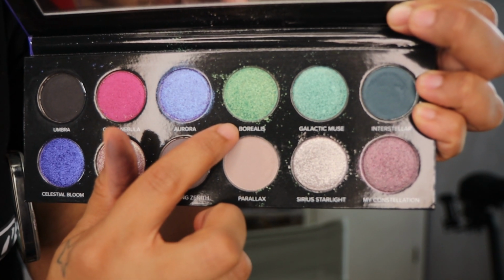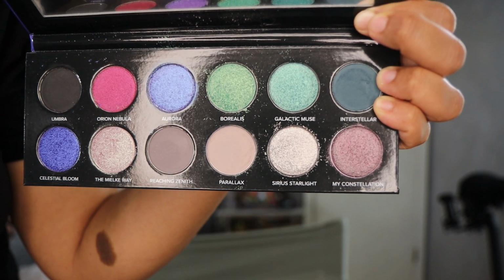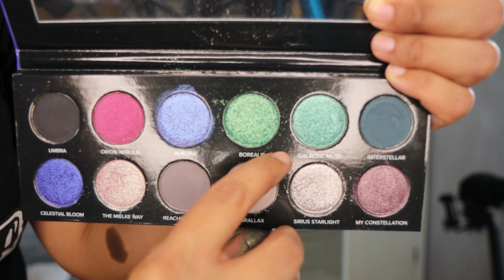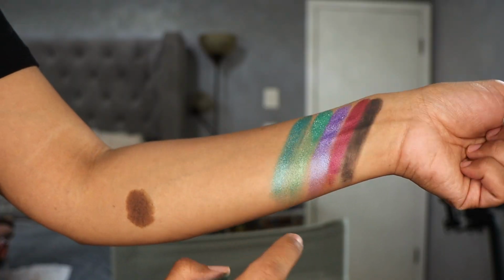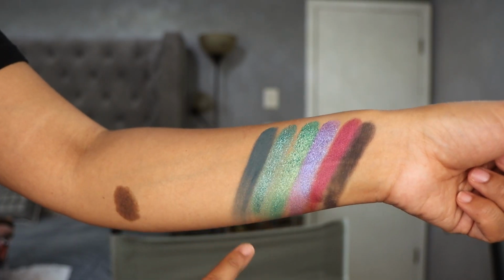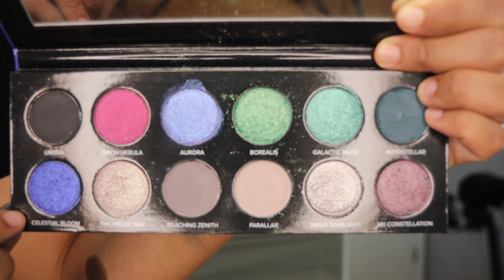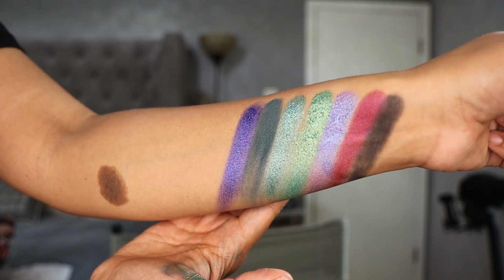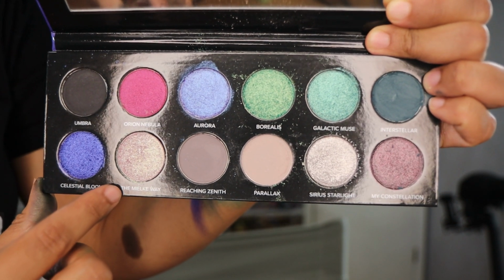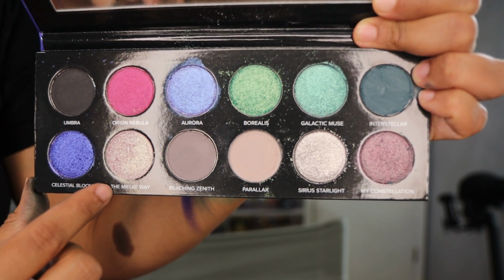Next we have Borealis, a mint green base with warmer gold shimmer and micro sparkle over a metallic finish. Galactic Muse, mid-tone bluish teal with intense metallic finish. Interstellar, deep blue teal with matte finish. Celestial Bloom, intense violet purple with a hint of blue reflect and metallic finish. Next we have the Milky Way, and I thought this was an interesting take on the spelling, but that's actually her last name. It's a medium rosy pink base with intense gold to green shift and metallic finish.